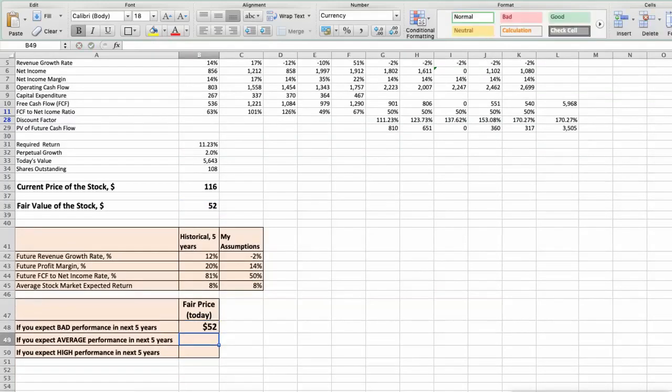Second scenario. Celanese will have average performance in the next 5 years, and we will use the following parameters in our calculation. Future revenue growth rate would be average, 0%. Future profit margin would be average, 16%. Future free cash flow to net income rate would be average, 65%. In this case, the fair value of the stock today would be $81.